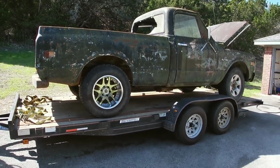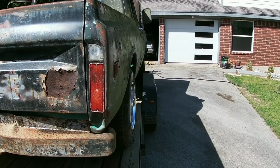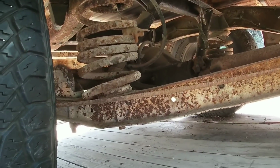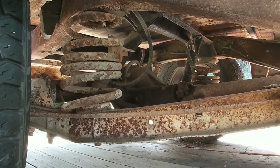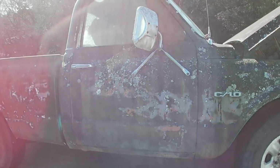Did manage to get one of my 3-piece wheels on there. Definitely looks pretty cool and fills the wheel well perfect. Super flush. If we had some shorter tires and dropped this thing, it'd actually look pretty good. Appears that somebody's already heated these coils back here, dropped them a little bit, maybe an inch or so. And this side, got a little bubbling on the cab corner, and this door handle works, but I can't get this door open. I'm gonna have to do some surgery on it.